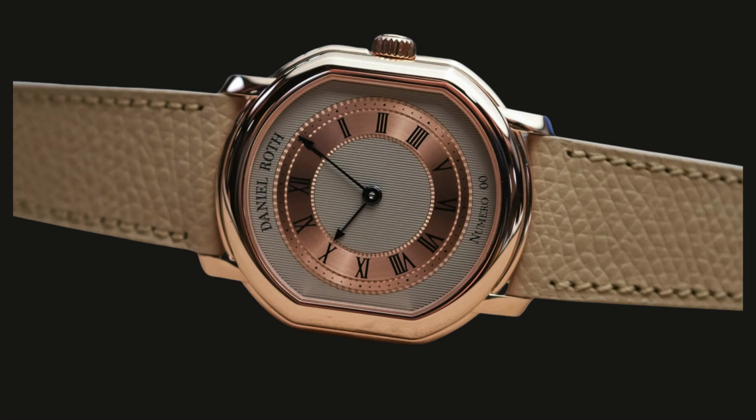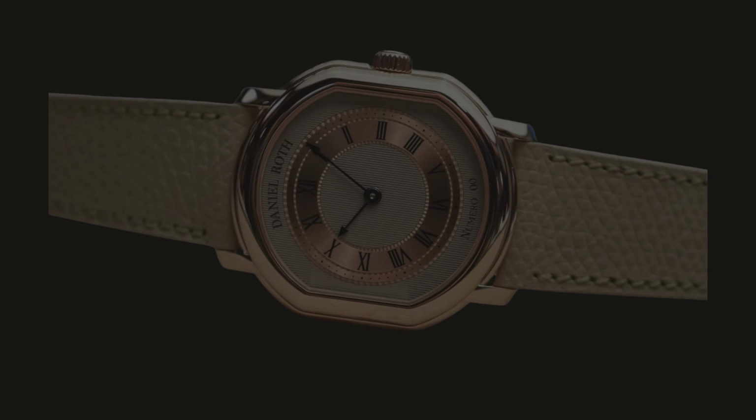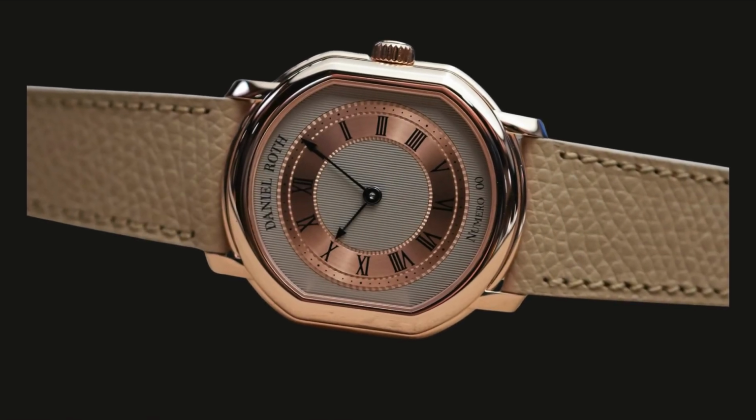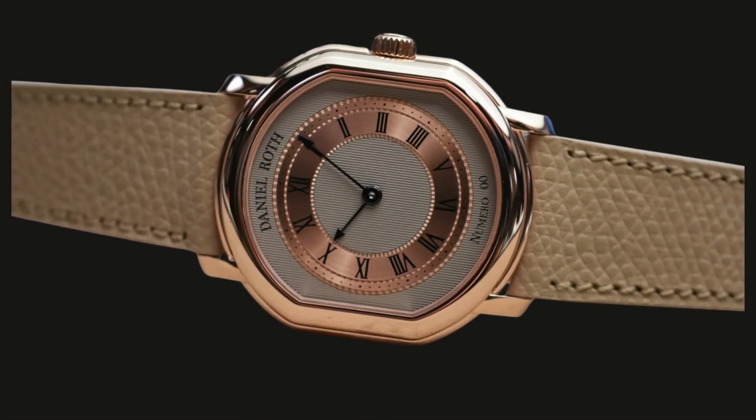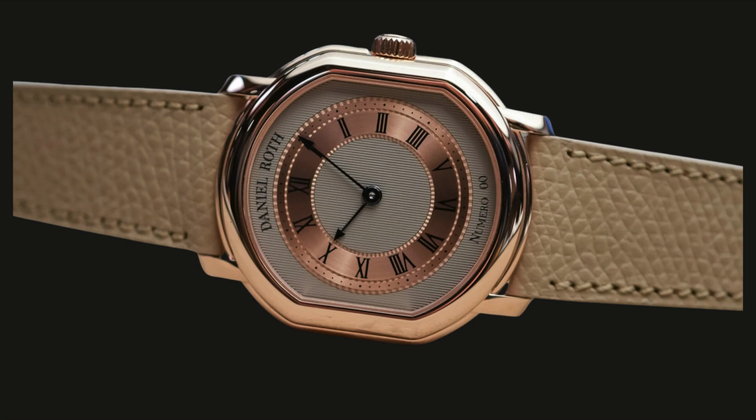Availability. Price. Well, good news is it's a non-limited edition, unlike the Souscription, so more people will theoretically have a chance. That said, word is production will still be quite limited. It's not going to be mass-produced. Naturally. And the price tag. It's set at 49,000 Swiss francs, excluding taxes. Okay. Significant, definitely. But reflects the bespoke movement, the hand finishing, the name, the whole package under LVMH. Exactly. It's playing in that serious collector's league.